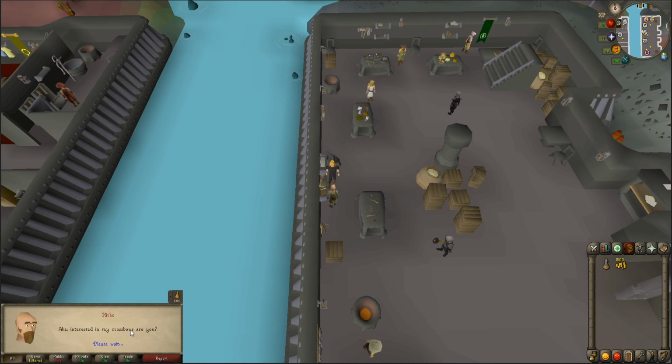The bolt pouch can be purchased for a measly 1.5k by speaking to Hirko and Kildogram and asking, "What about ammo?" which then prompts you to purchase the bolt pouch.